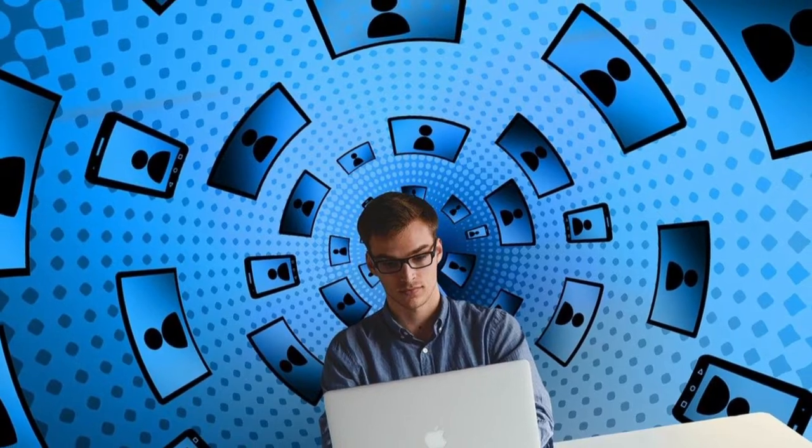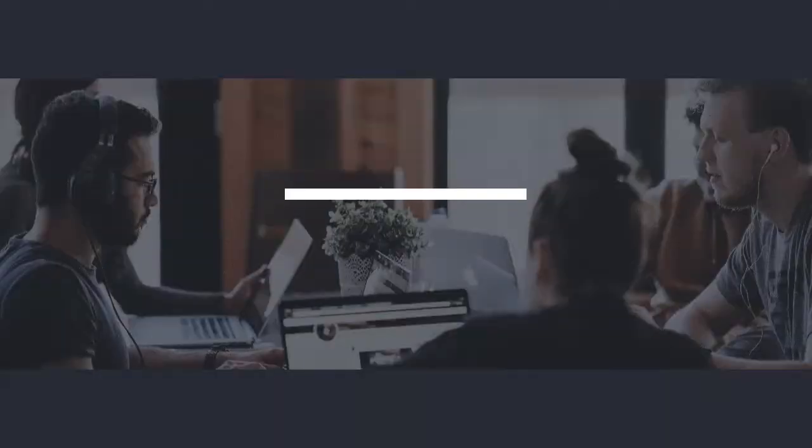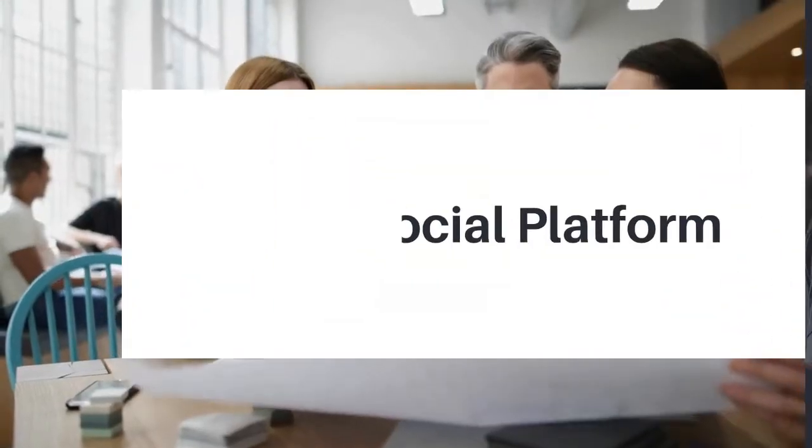Changes to the copied portfolio will reflect in your portfolio as well, new positions, closed trades, etc. So their gains and losses moving forward will be your gains and losses too. Another cool thing is the copy portfolios, a basket of similar stocks that works like an index. Interesting copy portfolios are cryptocurrencies, renewable energy, electric vehicles, marijuana, etc.